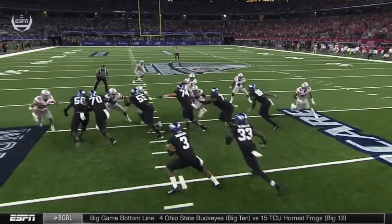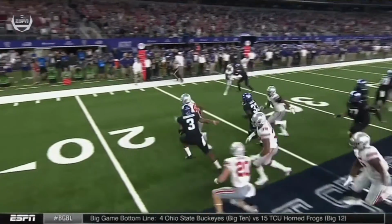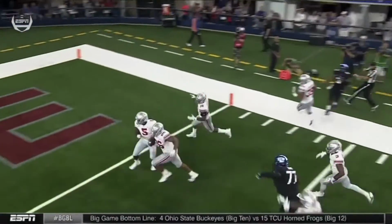TCU was trying to run a shovel pass. He read it, jumped in front of the running back, caught it, and then ran in for the touchdown. So Dreymond Jones showed his playmaking ability.